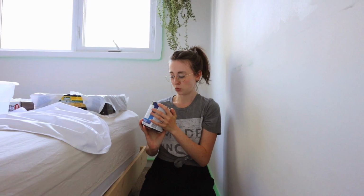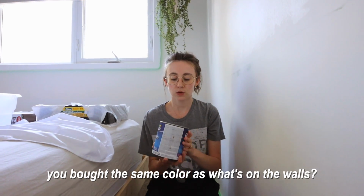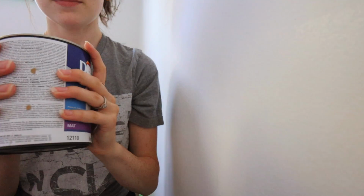It's just a creamy white. It's not much different than what we have on our walls right now, but we'll see. I also just got a small... You bought the same color as what's on the walls? No, look at it. Oh, okay. It's not the same, it's darker. Comparison side by side.